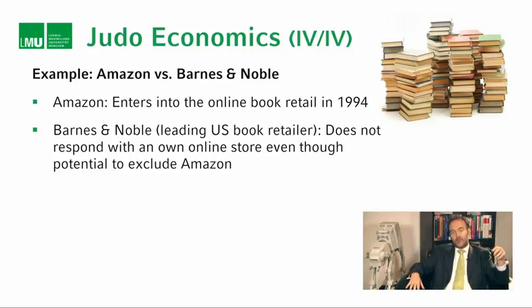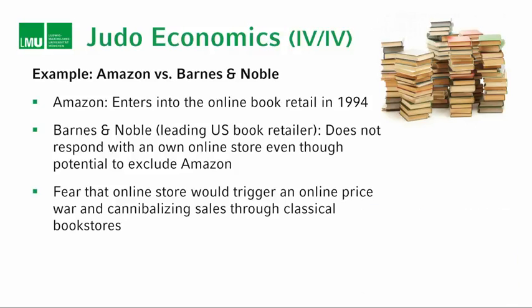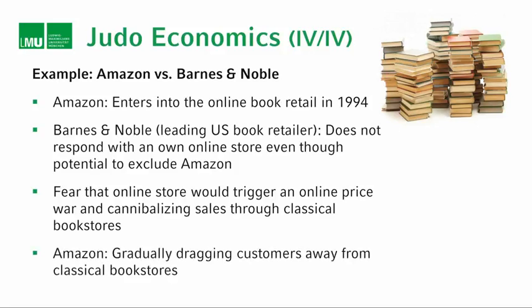But they didn't. And why did they not do that? Well, their fear, which was a very realistic fear, I think, was that opening an online store would trigger an online price war between Amazon and Barnes & Noble, and they would eventually cannibalize sales through classical bookstores, right? Because as prices online go lower and lower, it's going to mean that online bookstores become more competitive vis-a-vis offline bookstores. So that would cannibalize them. Of course, as it turned out, Amazon started taking consumers away from classical bookstores anyway.